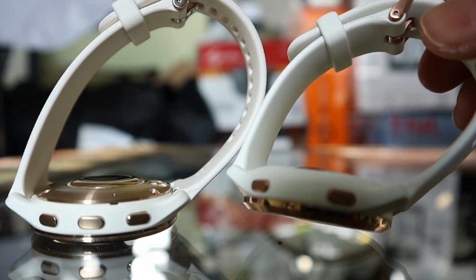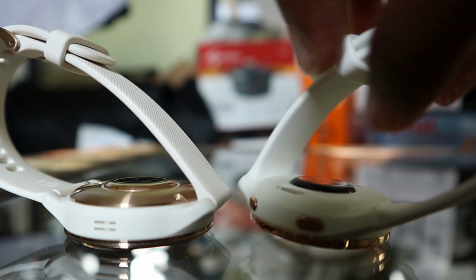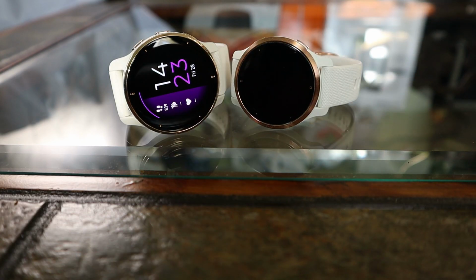I am not seeing a huge difference in the accuracy when it comes to my heart rate data and stuff like that when I'm working out. And when we are measuring pulse ox, I'm getting the exact same measurements, guys, usually 99%, sometimes 98%.